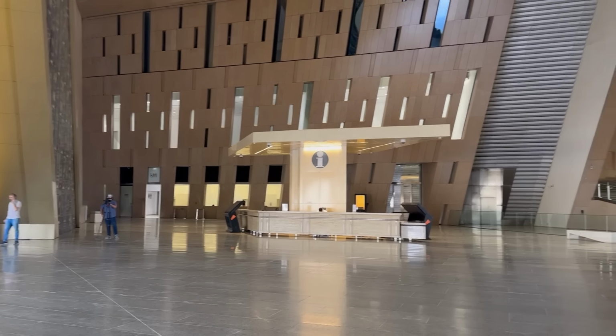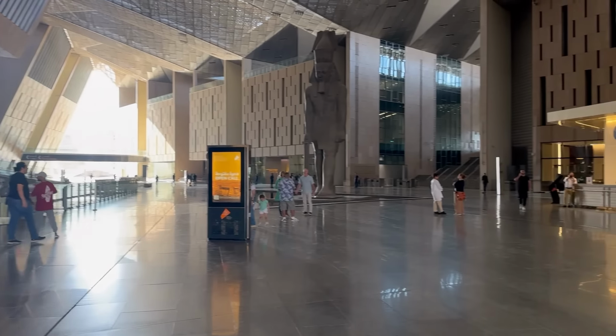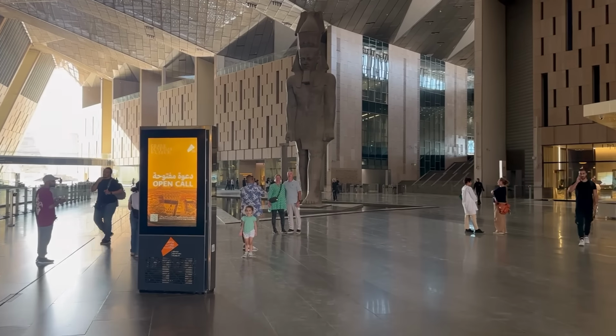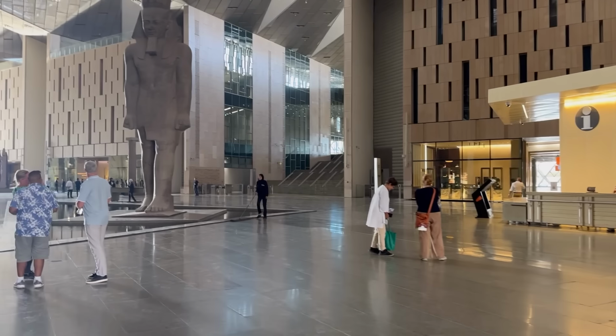So now we're back down in the Great Hall of the GEM, and I want to talk a bit more about the other parts of this museum besides those 12 main galleries that opened. The Great Hall has that colossal statue of Ramses the Great, which you see here. That's a really great photo op when you come to this museum. The Great Hall also has information desks where you can go ask any questions that you might have about the GEM.